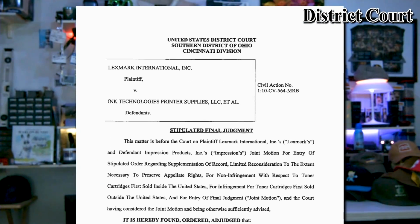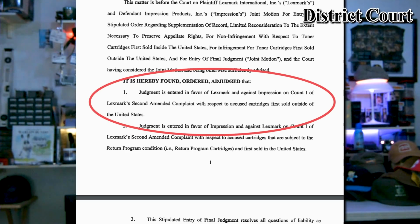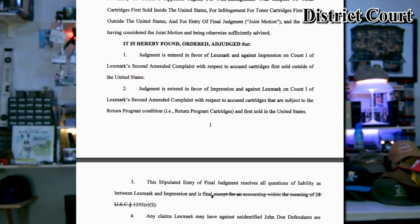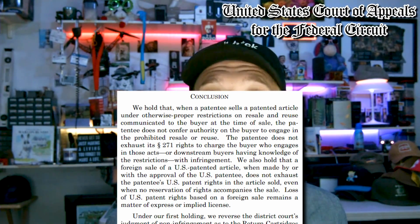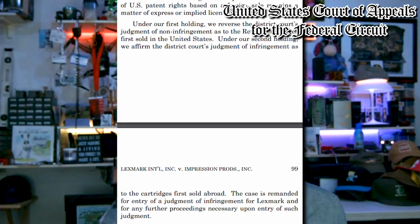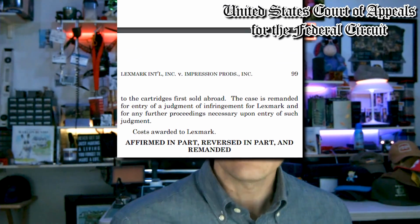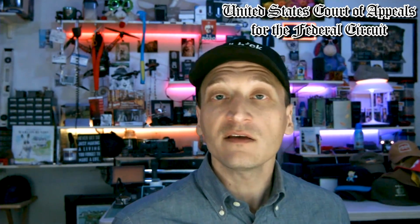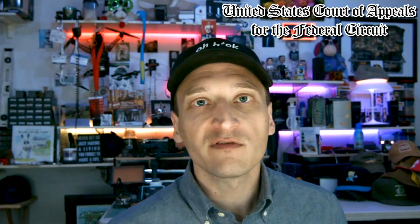So how did the Supreme Court come to this decision? The lower court, the district court, dismissed Lexmark's claims for domestic sales since Lexmark had exhausted its patent rights. But the court denied a motion to dismiss regarding the cartridges purchased abroad and imported into the U.S. Both Lexmark and Impression Products appealed the district court's ruling. In a 90-page decision, the Federal Appeals Court ruled that Lexmark had not exhausted its patent rights domestically or internationally because it had clearly communicated to the customer that it had retained some rights and the return program contract was otherwise valid. This is how the Supreme Court, though, described the federal court's decision.